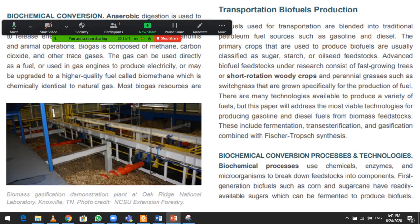There are many technologies available to produce a variety of fuels, but this paper will address the most valuable technology for producing gasoline and diesel fuels from biomass feedstock. These include fermentation, transesterification, and gasification combined with Fischer-Tropsch. So we have a biochemical conversion process and technology. Biochemical processes use enzymes and microorganisms to break down feedstock into compounds.